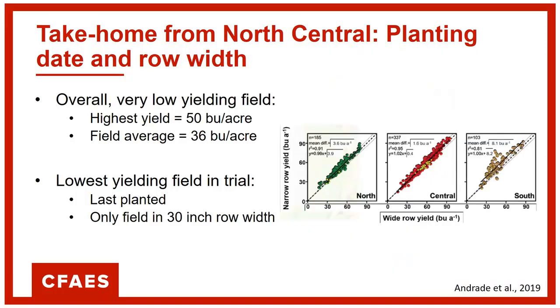And then the other factor was the 30-inch row width. This is some data that we summarized across the U.S., looking at the advantage of row width, narrow rows 15 versus wide 30-inch rows. And there is always a slight yield advantage to having those narrow rows, but the yield advantage is magnified as you plant later. So row width may not matter as much in April. In June, it matters more. So I think those two factors came into play with this particular field.